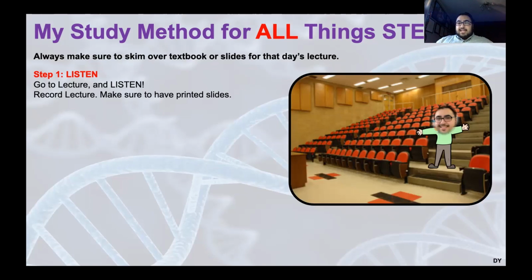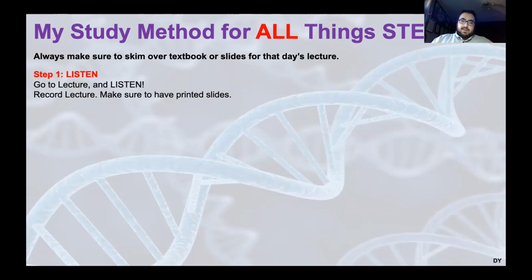So that is me in one of our lecture halls. Yep. And I'm going to sit down, I'm going to listen to a lecture, and I'm going to record. You pay attention. When you're writing things down and someone's talking, half of what they're saying, you're not getting into your head. You want to make sure that you're paying attention to what is being said in front of you in the lecture hall.